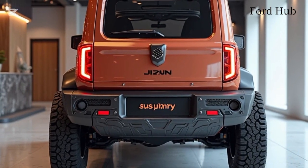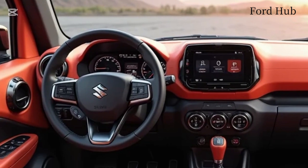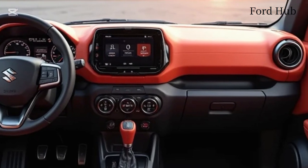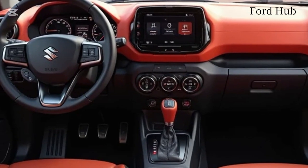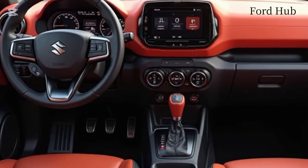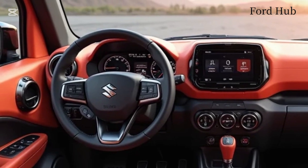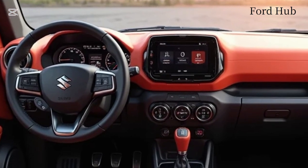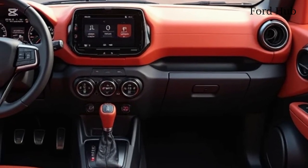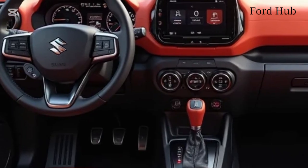But the 2026 Jimny isn't just about off-road fun. Suzuki has made it more practical and comfortable than ever before. Inside, the cabin receives a major upgrade, while still keeping its tough, functional design. The dashboard layout is simple and durable, featuring grab handles and rubberized switches that are easy to use even with gloves on. The highlight is the new 9-inch touchscreen infotainment system with wireless Apple CarPlay and Android Auto, bringing a modern touch to the rugged interior.